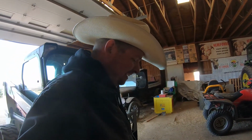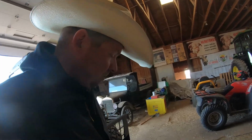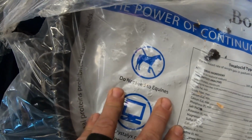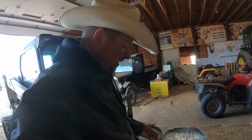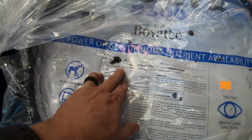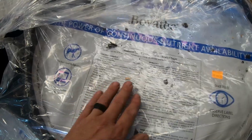And the reason that we are not gonna be able to feed this stuff is because we have the horses over there with these calves. And right here on the label it says, do not feed to equines. So, what this is, though, is it's an Ionolix. It actually includes 28% protein, but it's for increased weight gain in pasture cattle. So stockers, feeders, anything like that.